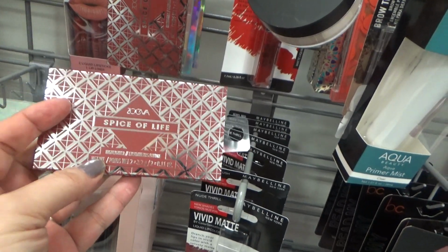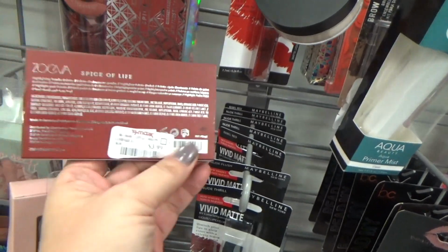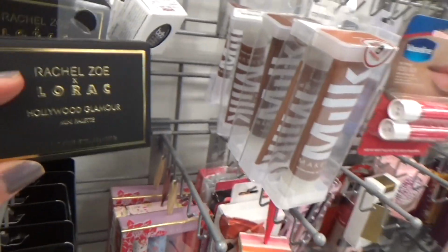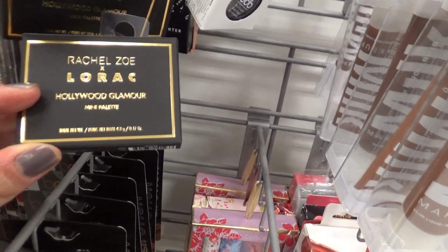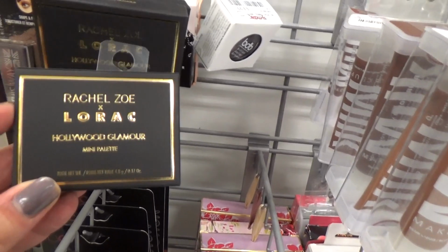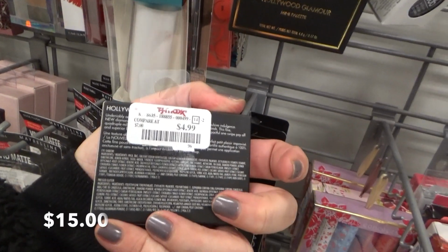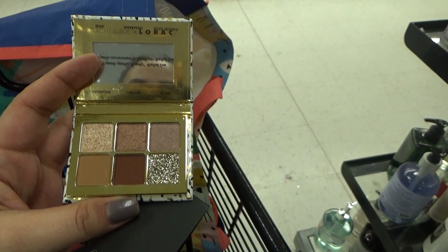So found two Zoeva palettes. They are the Spice of Life. I've never seen the baby. I have the full-size one. And this one is $3.99. There's just two of them sitting here. I also found three of the Rachel Zoe and Lorac Hollywood Glamour mini palettes. I have one of these and it's one of my favorite palettes. It's only $4.99. I'm going to look and see if it is in good condition. It is in perfect condition, so I am going to be getting it.